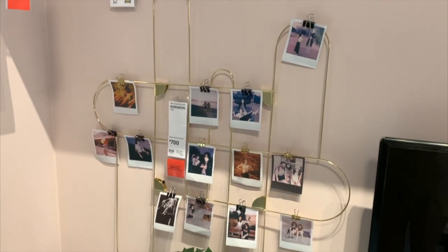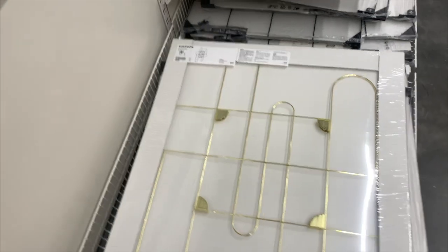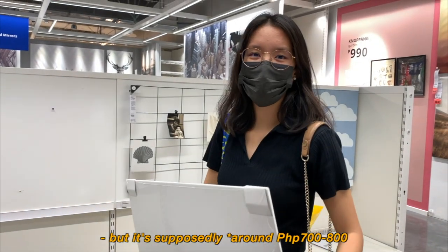Some things for the room. Here's the area where you're supposed to buy the things that you saw in the showroom that you want to buy. And you can find it. I can't find the gold Polaroid holder that I saw kanina that I really, really wanted. He found it. She found it. I didn't expect it to be this big. So this is what I want to buy. It's one of your prices. It's 600 something. Guys, it turns out this was the last piece they had. Oh my gosh, I think it's meant to be.